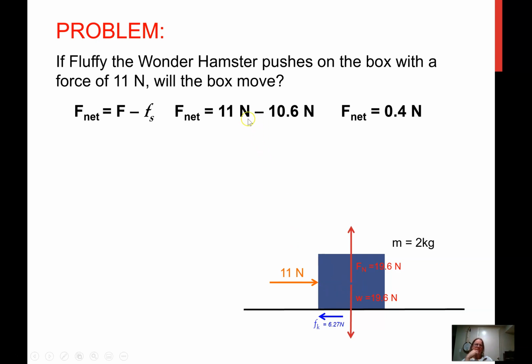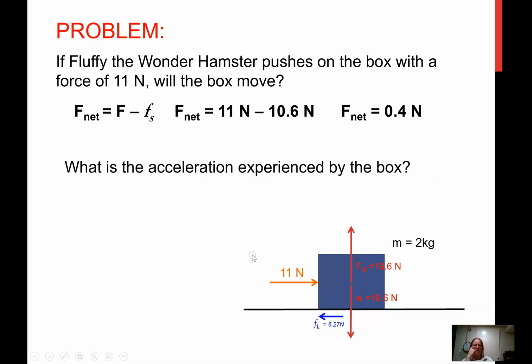So you have a difference in forces. This force forward is a little bigger than the maximum static. So yeah, you have a net force of 0.4 newtons to the right. So it is going to move. It's going to break loose. But the tricky thing is, as soon as it breaks loose, remember the friction is going to drop down to this 6.3-ish newtons down here.